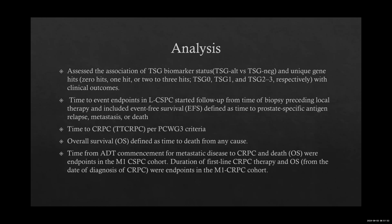They assessed the association of this tumor suppressor gene biomarker status in patients having tumor suppressor gene alterations compared to those with negative status, and unique gene hits were assessed.